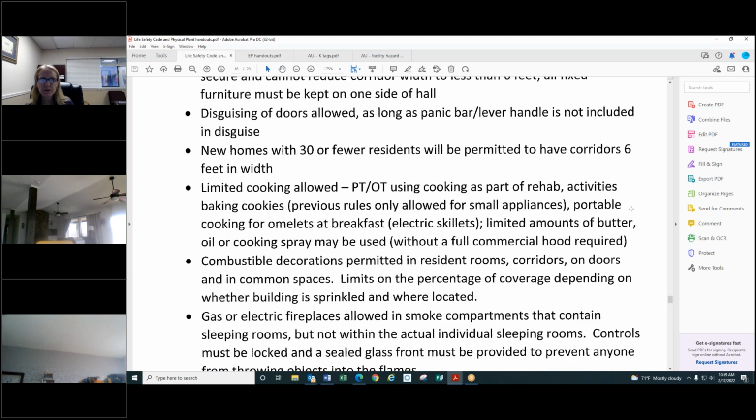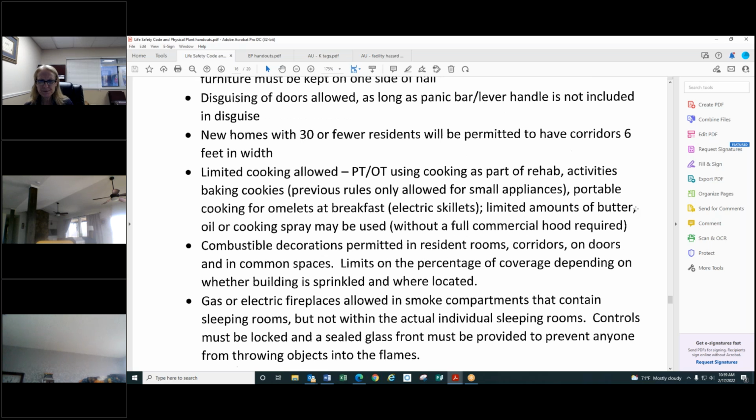Here was the limited cooking. So if you have a physical therapy or occupational therapy room, and part of what they're doing is teaching these people how to cook safely when they go back home, that's now allowed. And again, the activities people, as long as they're doing something just for that activity, you cannot make a whole meal, is what they're saying.